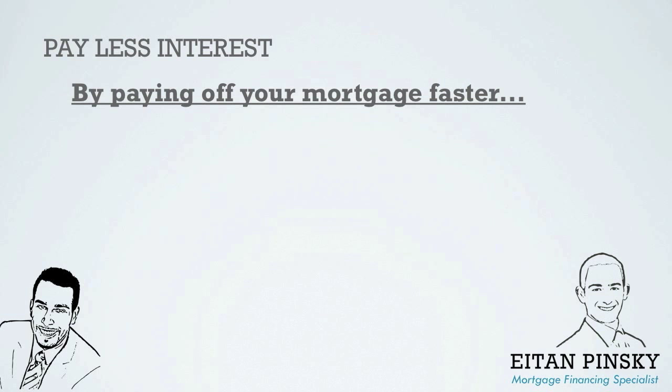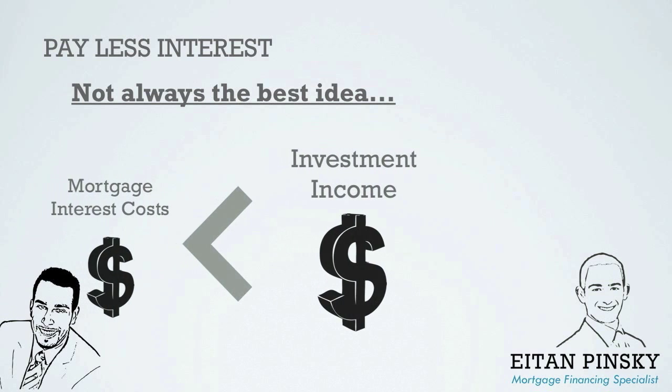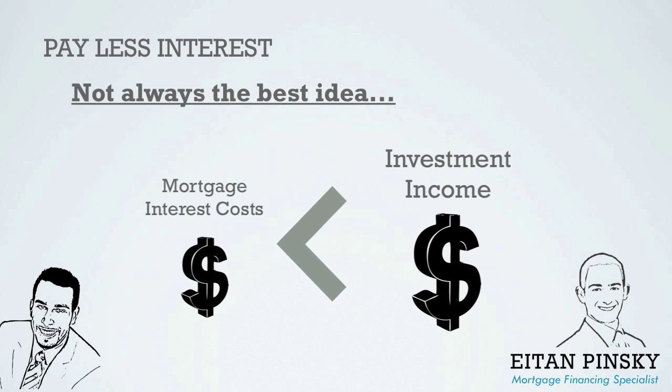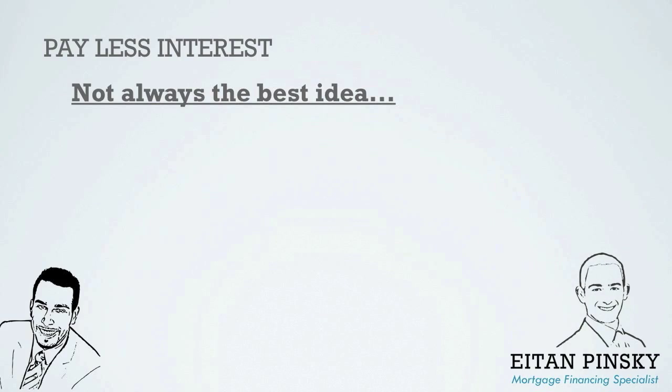However, paying off your mortgage sooner may not always be the best strategy for you. In the simple case where your mortgage has a lower interest rate than your investments, you could be growing your money more than the amount you would save by paying off your mortgage. Please also remember that not every mortgage takes advantage of these valuable prepayment options. Make sure to ask the right questions before you choose the mortgage that is right for you.